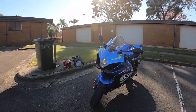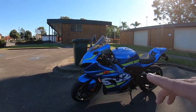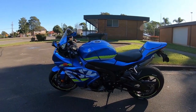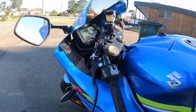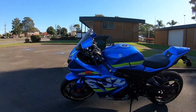The second reason is the original tire size for this motorcycle is a 190/55. I actually have a 190/50 in the rear. I said to myself it shouldn't affect the handling that much, but every time I try to turn this motorcycle in the high speed corners, the motorcycle actually feels heavier than it actually is. So always stick to the original tire size.